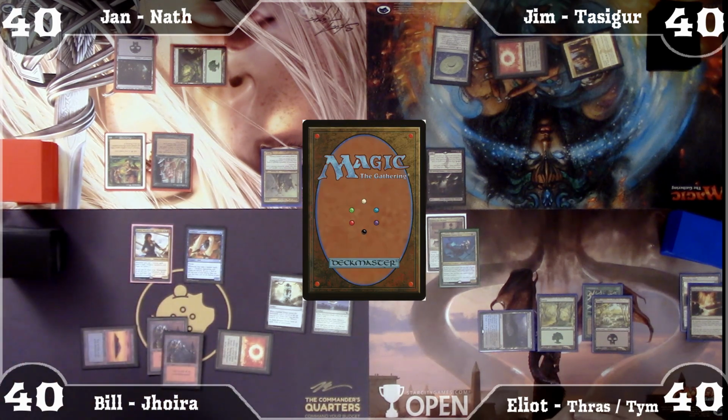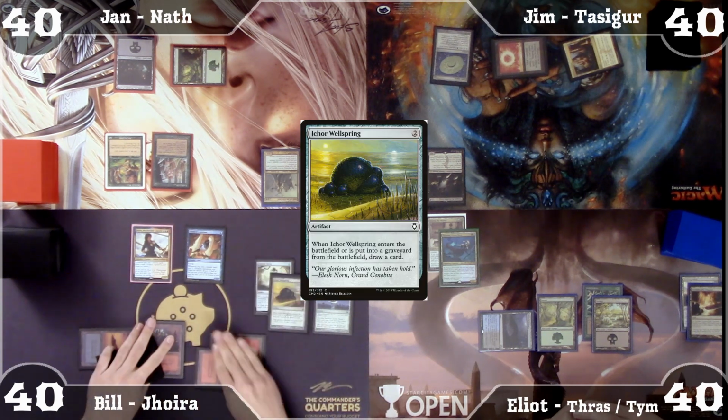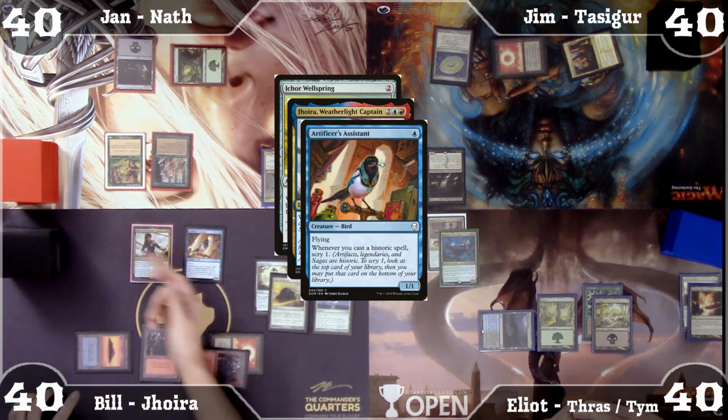Oh my goodness. I am going to, with the 1 mana floating and another 1, cast Ichor Wellspring. I'm going to, again, scry first.